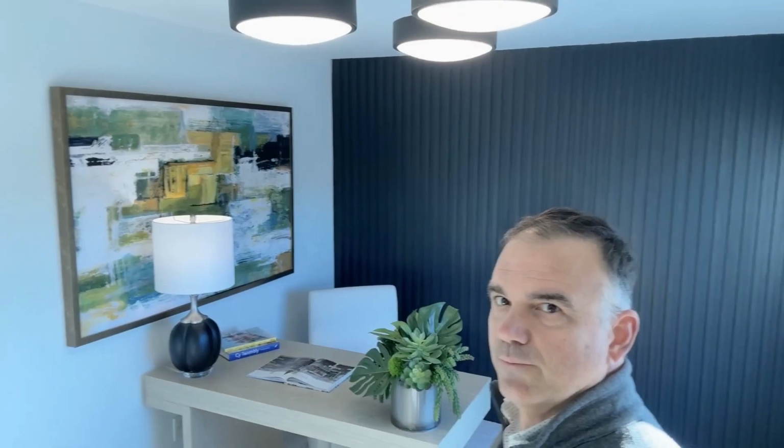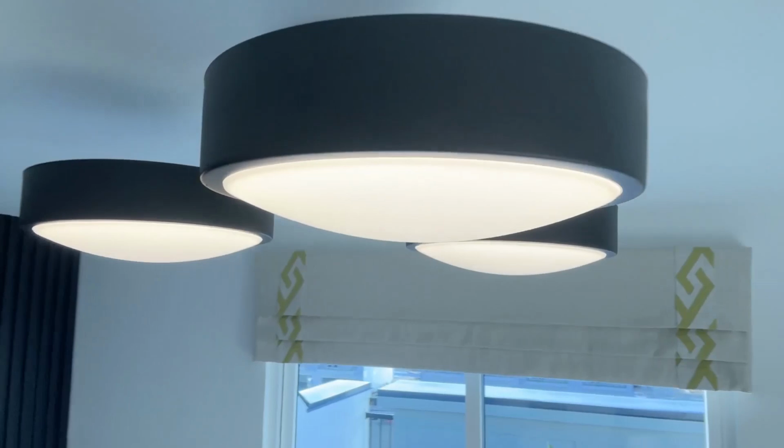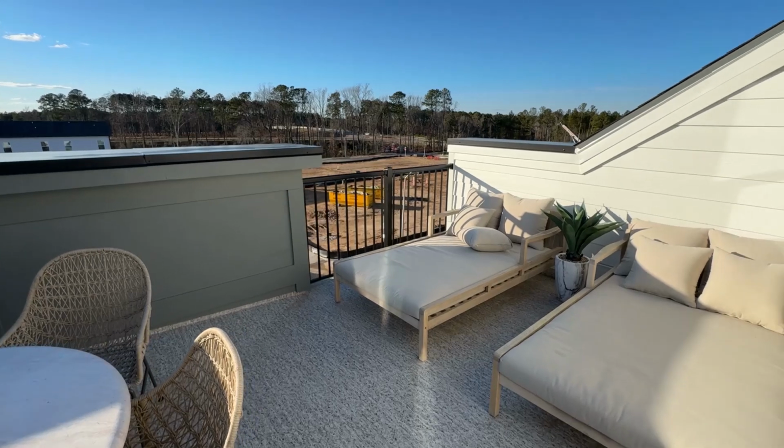This is the HVAC room, really not a lot of storage there. Little alcove, you could stick a bookcase or something in there. They've set it up as an office for staging. So there you go. I really like these fixtures. I think they're cool. I think they're retro and fun, but this is probably the highlight. This is the highlight of this house.